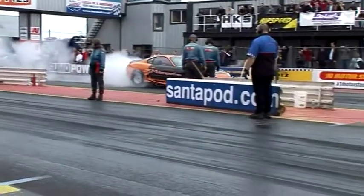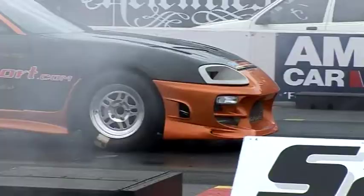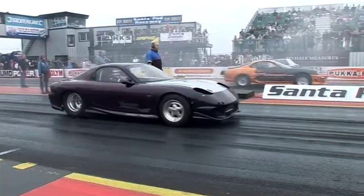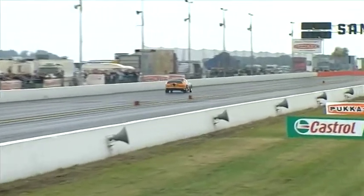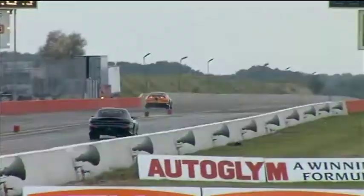Leon Green faces off against Gary Gooding in the GA Racing RX-7, another new name, but look at this car, look at the stance in the cage. This is a full-on machine, make no mistake. We're going to have to keep an eye out on that one, but sadly not for the rest of today because Leon is way out in front.